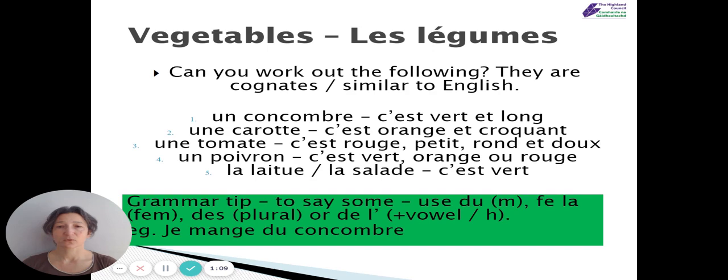Numéro 3, une tomate. C'est rouge, petit, rond et doux. Numéro 4, un poivron. C'est vert, orange ou rouge. Numéro 5, la laitue ou la salade, c'est vert.